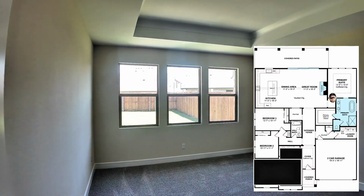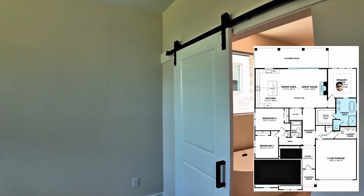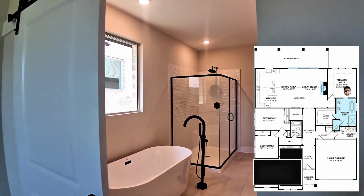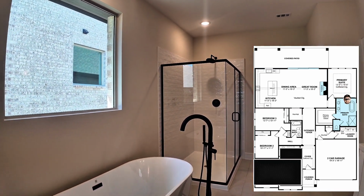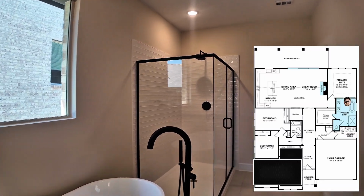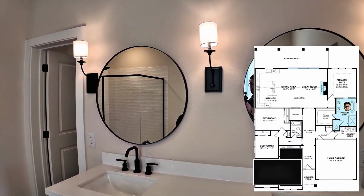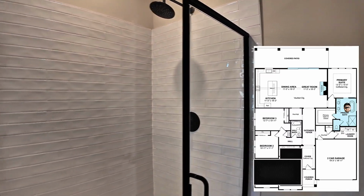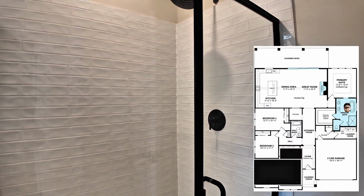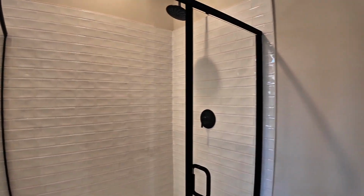Still pretty high ceilings there. Another barn door. When I first saw this faucet, I imagined like an old-timey gas pump. I don't know, is that just me? Nice bathtub. That's a shower. That's a bathtub. Come on, Kyler. All right, here's me in a closet.